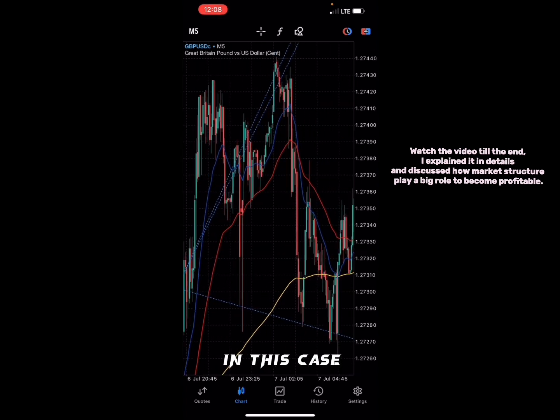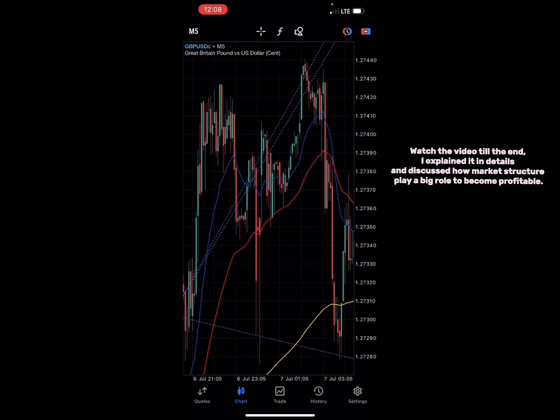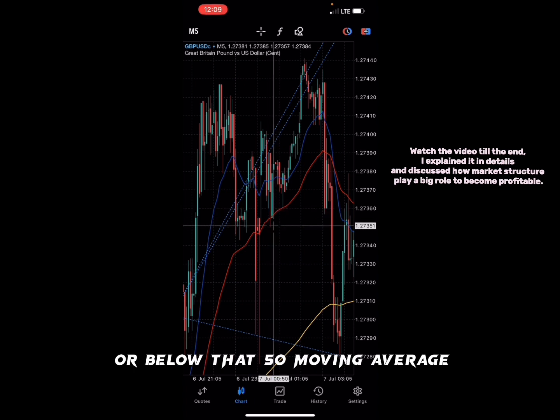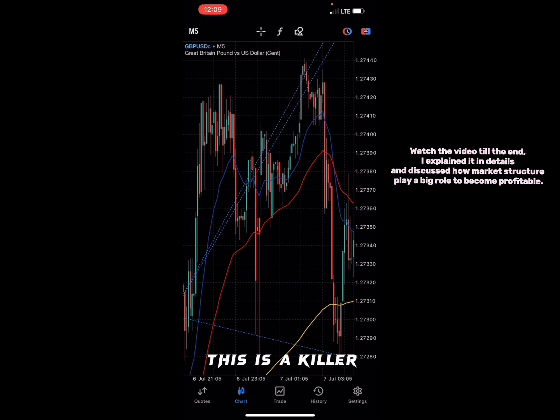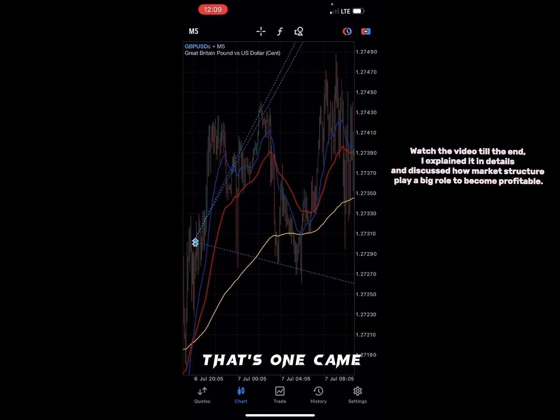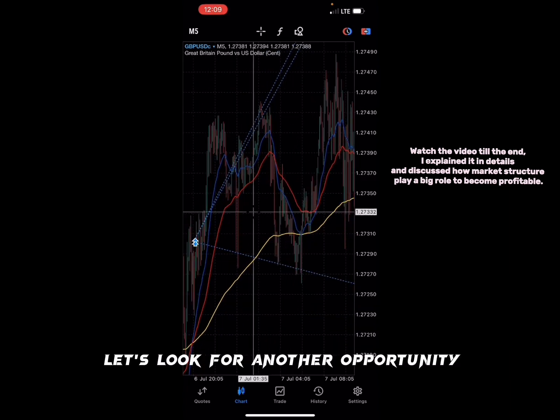And for your stop loss, in this case, where is it? Your stop loss will be below this candle or below that 50 moving average. You understand, guys? This is a killer, guys. Don't worry. You guys will see what I'm saying. That one came. Let's look for another opportunity.